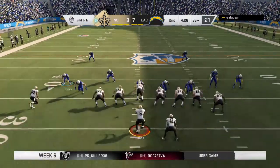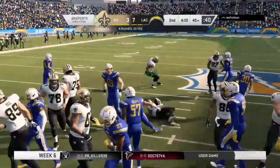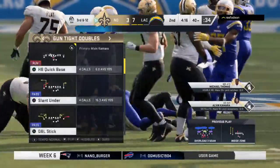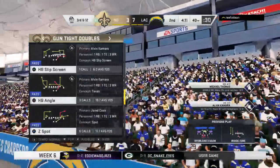17 yards to go on second down. From the gun, it's a run for Kamara. It'll be a gain of about 5, but they're left with a third and still about 12 to go. Brandon, all things considered, they have to feel pretty good about getting that type of a gain, considering the blitz that they just had against them.